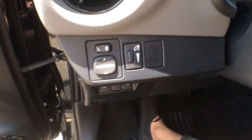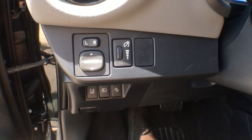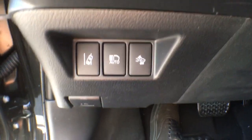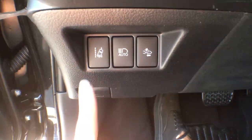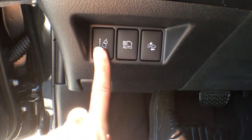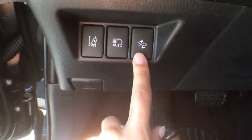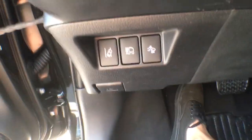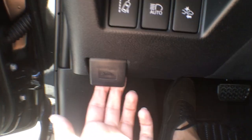On the left-hand side of our steering wheel here, you have your side view mirror controls. This will dim the lights on your dash. Down here is all of our Toyota Safety Sense. So this one is our lane departure alert. We also have your automatic high beams, and we do have a pre-collision system built right into this vehicle. So a nice and safe vehicle for you for sure. To pop your hood, there's just a little pull tab there, and for your fuel cap, it's just down here on the floor.